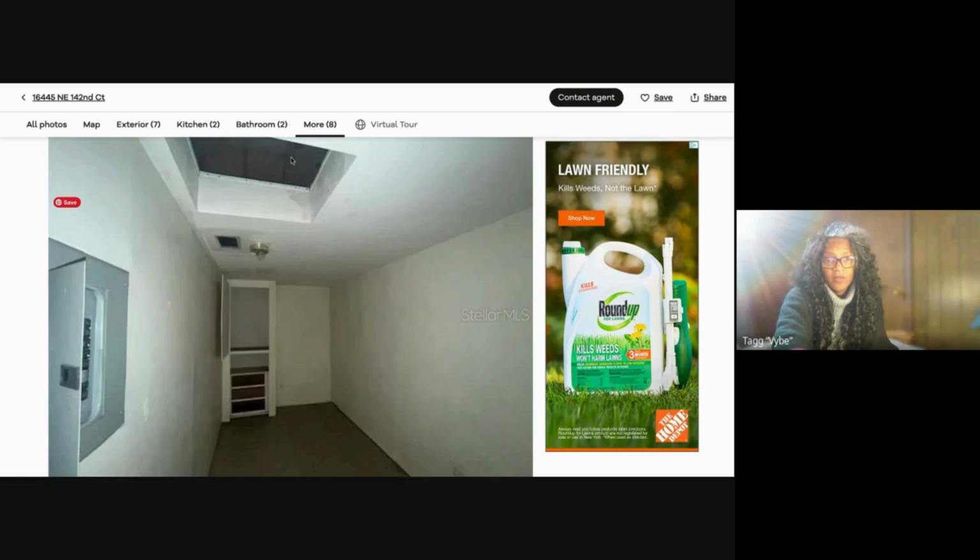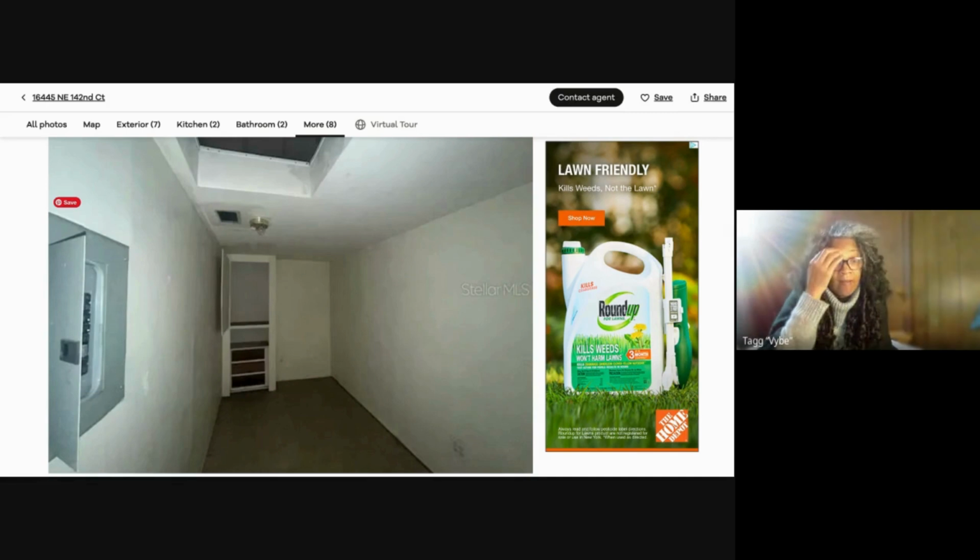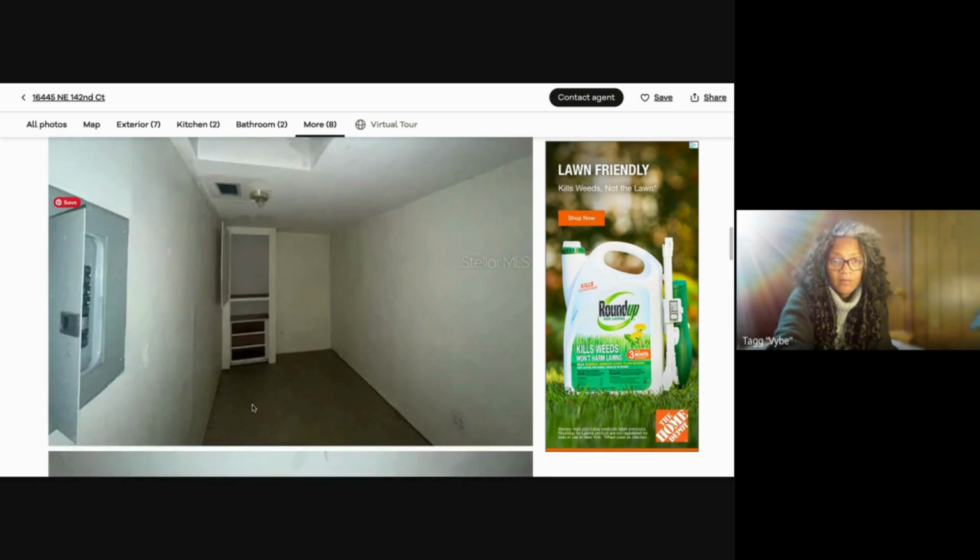It looks as though there's an attic in here. So hopefully there's pictures included, but this looks like a utility room maybe, or something like that.